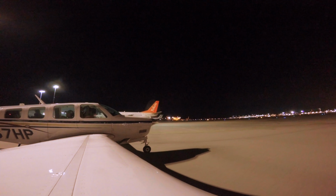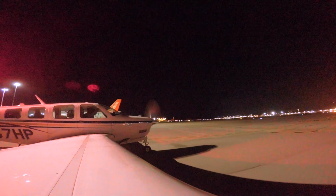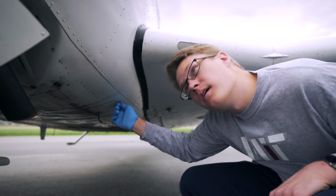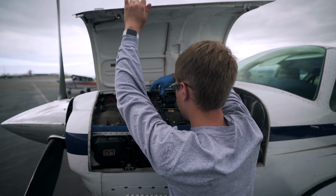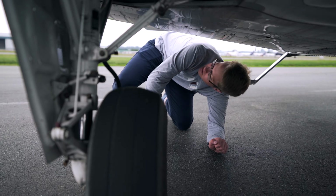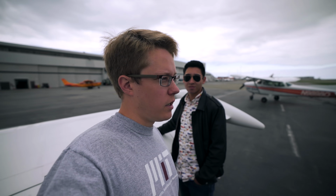So we just cleared customs, called them on the phone, we didn't have to go in. Doesn't look like there's anybody here anyway. Just threw all of our stuff in the plane, we're gonna go run and grab breakfast. Today we're in Vancouver at the Flying Beaver, right on the water, watching the float planes while we eat. Then we're gonna head over to Boundary Bay and just do some fun flying in different airplanes all over Vancouver. And then probably head to Seattle.